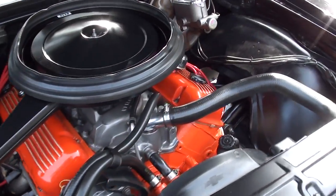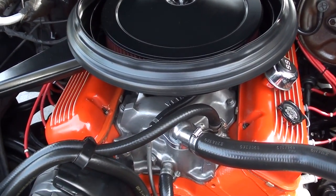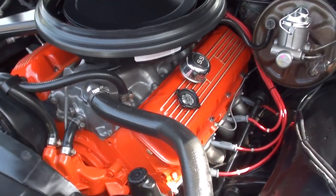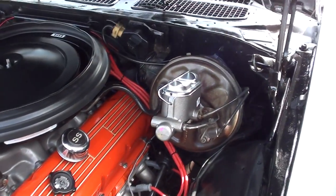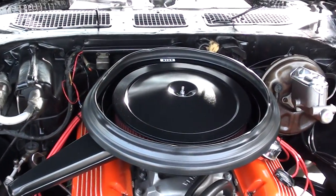Again, it does have the matching numbers 396 cubic inch engine, Holley 4-barrel. It's got an aftermarket Weiand aluminum intake. Does have the factory closed chamber heads on it. Aftermarket set of headers. You can see the MSD wires on it. Power steering, power disc brakes. Does have the matching numbers 400 Turbo Hydramatic trans.